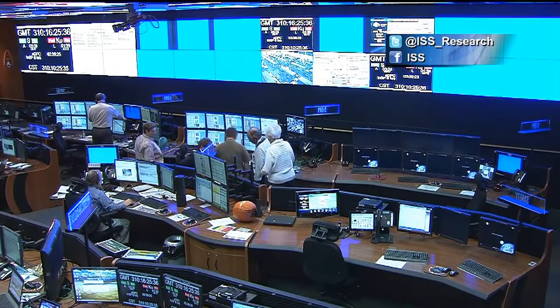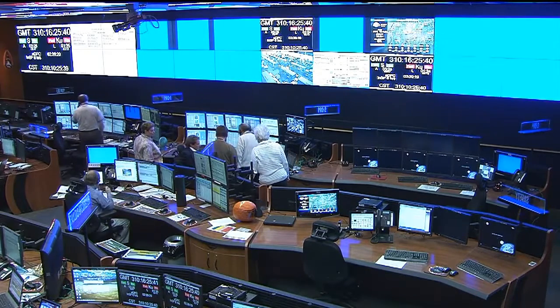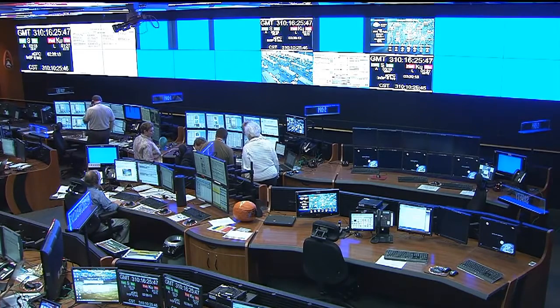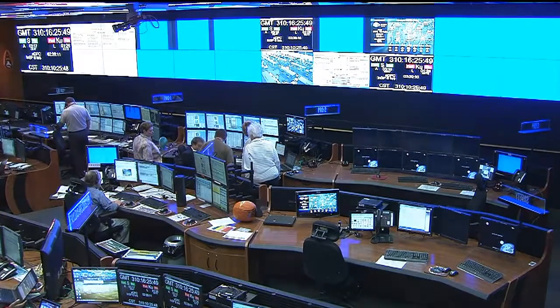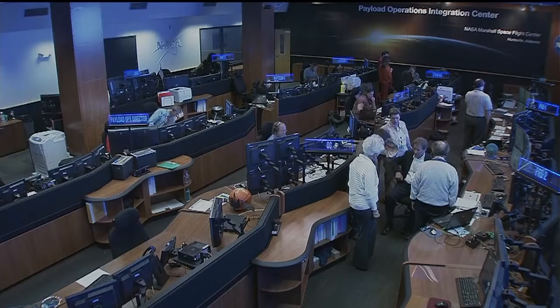Now let's take a live look into the Payload Operations Integration Center. They've just wrapped up working on the in-space experiment this morning. They're putting some things away for that and planning for a new crew. So that'll do it for us here from the Payload Operations Integration Center at NASA's Marshall Space Flight Center. Now back to you at Mission Control in Houston.